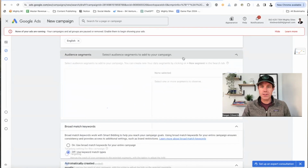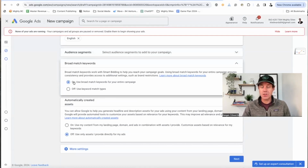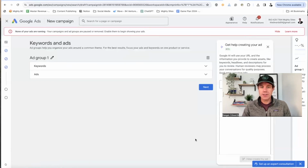Don't worry about this custom audience segments. Again, there's lots of stuff in here you don't need to worry about. Use keyword match types. I probably do want to do that, right? Broad match is just like broad terms. I want to be specific about it. So off, use keyword match types. That's the one you want to have, because you want to say specific phrases. All right, use content from my landing page domain. I'll just provide assets. That's fine. All right, here's this. Let's go next.